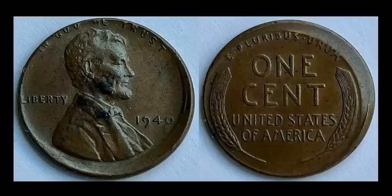Now, much like the 44 that we had just looked at, we have a 1940 Lincoln wheat cent. This one is off center, again, about 10%. Coin is very well circulated, so this again proves it, and people have said, well, you can't find these in circulation. Why are you even posting these? Well, look at the coin's condition, and that'll tell the whole story in itself.